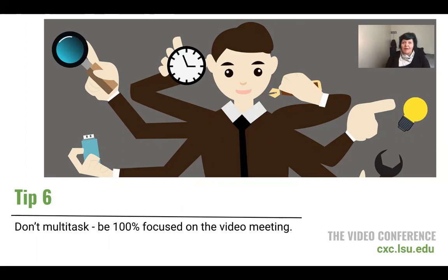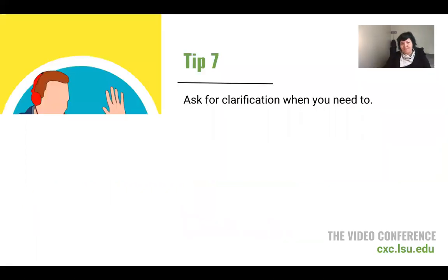And if you can do that, be 100% into that video conference, that means that when you're done, you can 100% close out all the things associated with that video conference and get back to doing other things as well. So it works in both capacities for you.